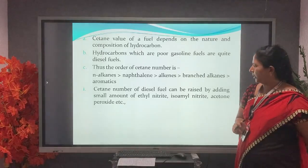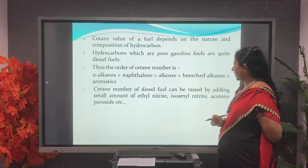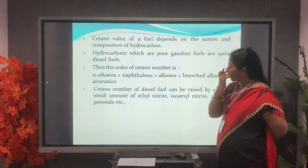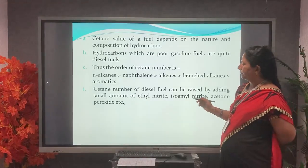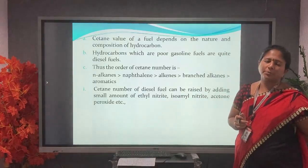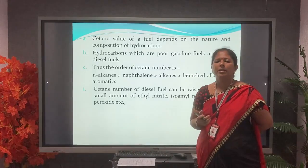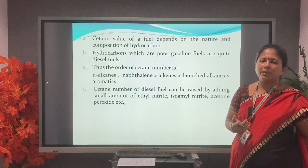Cetane number of a diesel fuel can be raised by adding small amounts of ethyl nitrate, isoamyl nitrate, acetone peroxide, etc. Whereas the octane number can be raised by using methyl tertiary butyl ether. The advantage of using methyl tertiary butyl ether, as I told you in the earlier video, is that its oxygen exists in the form of an ether group, which is helpful in oxidizing the fuel, thereby preventing the formation of peroxy compounds.